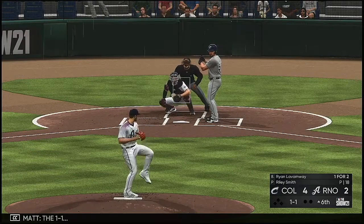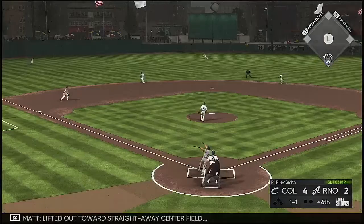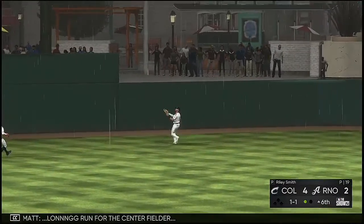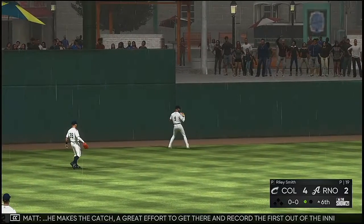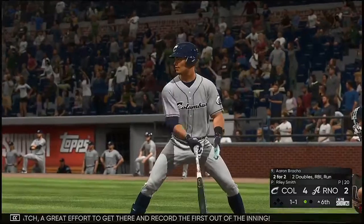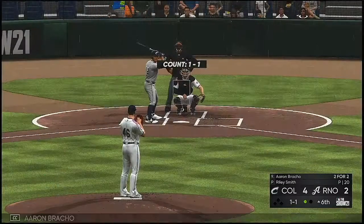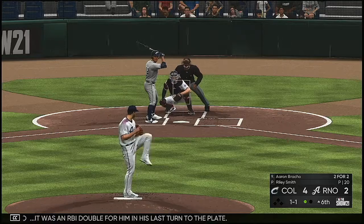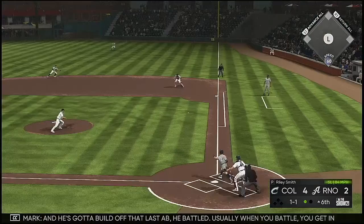The 1-1. Lifted out towards straightaway center field. Long run for the center fielder. He makes the catch. A great effort to get there and record the first out of the inning. Next, here is Aaron Braccio. It was an RBI double for him in his last turn to the plate. And he's got to build off that last AB.